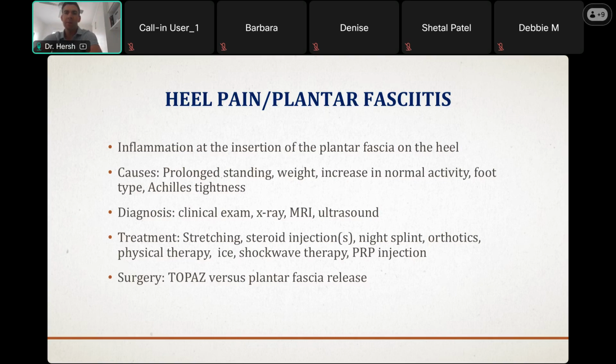There's something called a night splint, which I'm going to show you a picture of, that actually keeps the foot stretched while non-weight bearing. Orthotics can be helpful. Different types of shoe wear, sometimes physical therapy. Ice and anti-inflammatories are simple. And there's other treatments out there like shockwave and PRP.